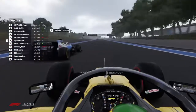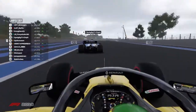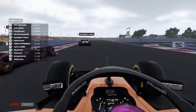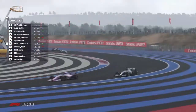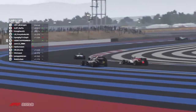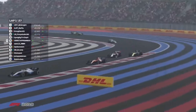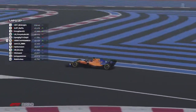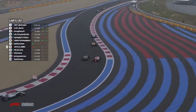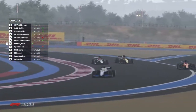They are going to be side by side. Spaghetti Chips, it looks like he might be running at lower wings because he has absolutely pulled away as Verstappen has actually got his nose in here through turn 10. Didn't even notice him coming. And it's wide for the Renault driver because he's lost a position to Sem as well. It looks like Sem's overtaken Oppenheim through turn 12.